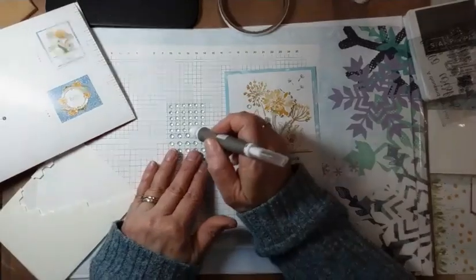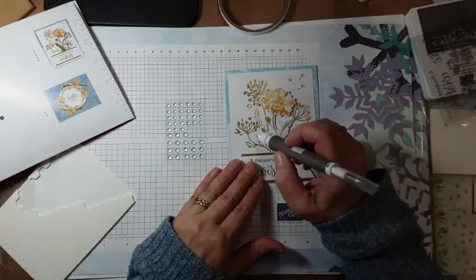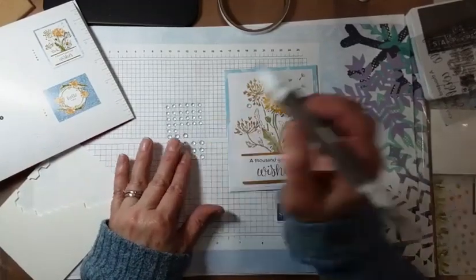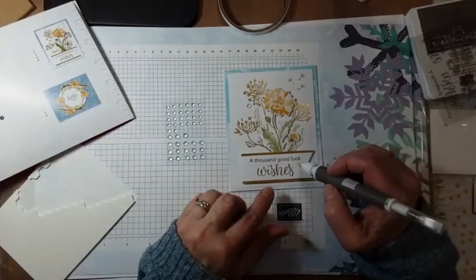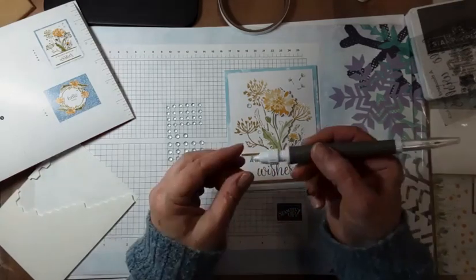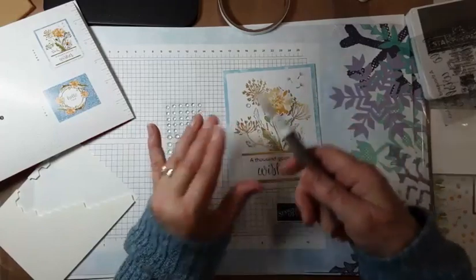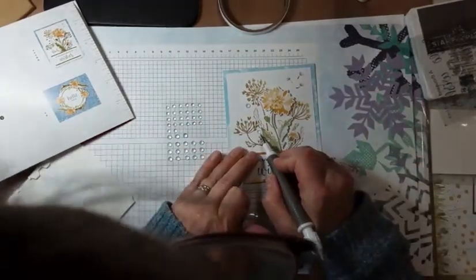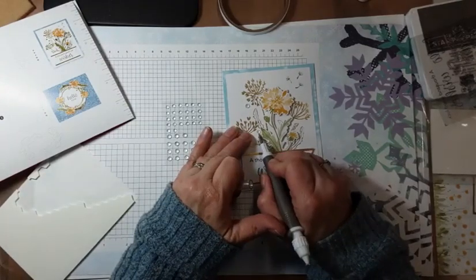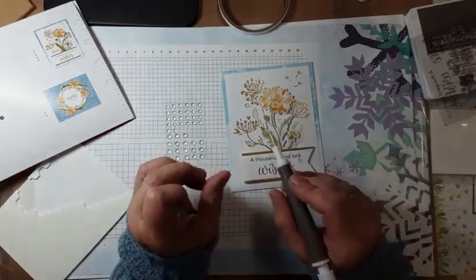Whoops. My putty is a little funky. I think we're going to put one of these little ones down here. And then I think we'll add one here, and I might see if I can get this one. I didn't push real hard, so let's see if I can get it up. Sometimes I can get that adhesive off. I did it.